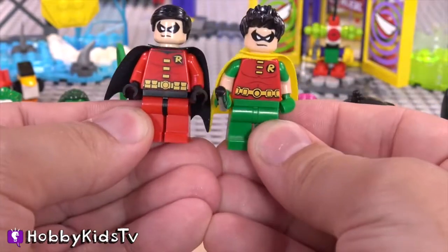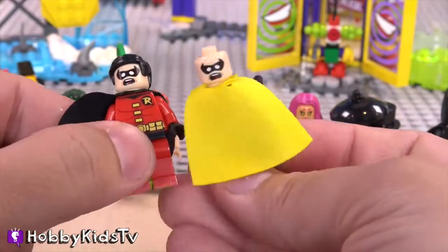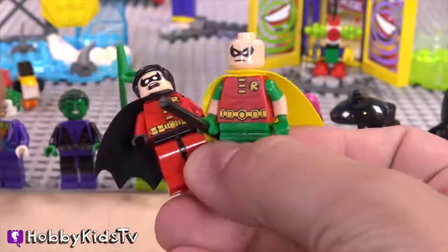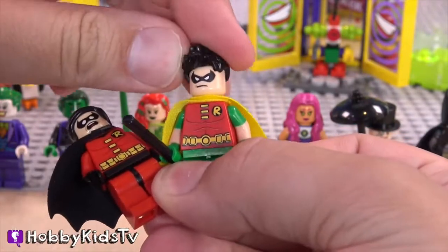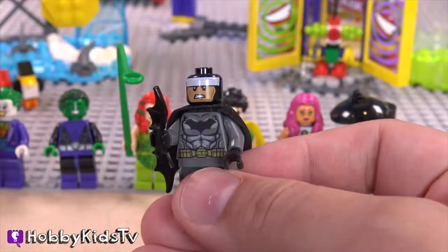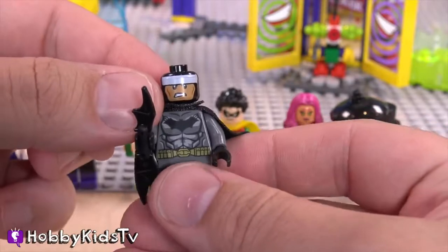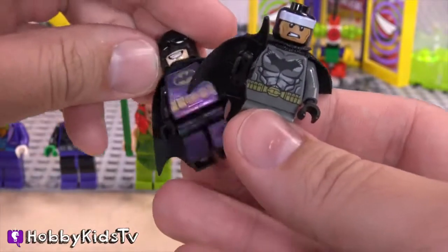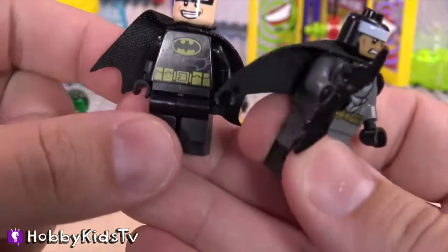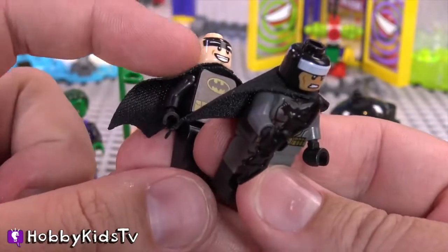Their facial expressions are the same. So if you turn them around, you're gonna get the same. I'm kinda glad they're going with more of a classic look. Also, if you take a look at Batman, he's got the new face, which is black, white band, and kind of a darker skin. Whereas the old one has a black on top with more of a peach color skin, if you will.